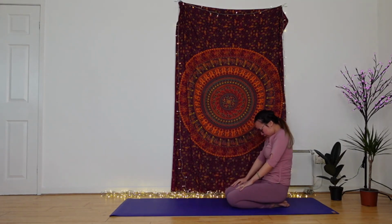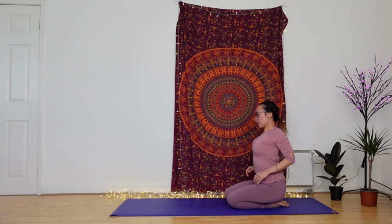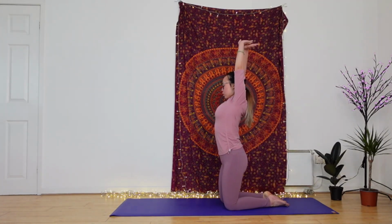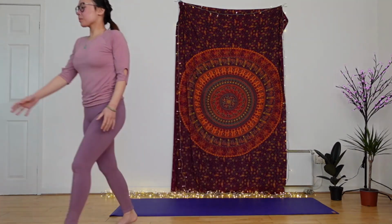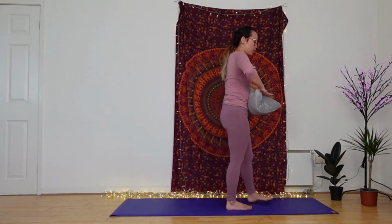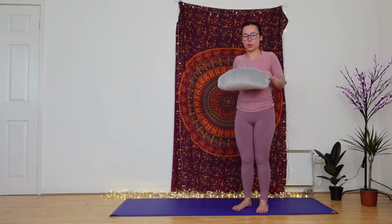And as you roll yourself up, head comes up last. Maybe you shrug the shoulders up. Maybe you'd like to come up to kneel and circle those arms up and draw them back down. And just take this time as well to grab that pillow as we use it for our second sort of pose. And maybe two options here. The main thing is the pillow to open up the chest.